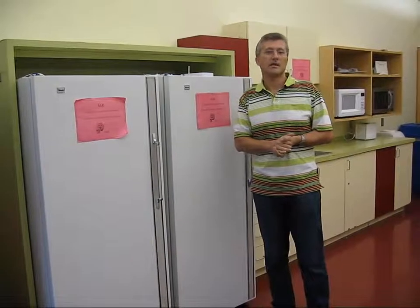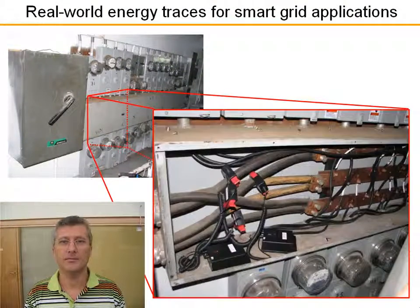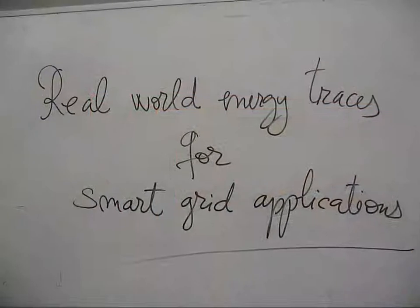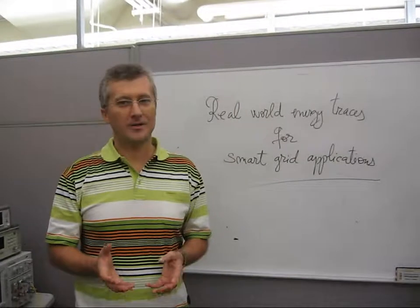Now let's see our setup at the 24 apartment building. This is the power distribution panel of the building and the view of the setup inside. The recording laptop is located in a room nearby. Okay, now let me show you some insights of our results.